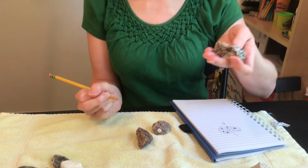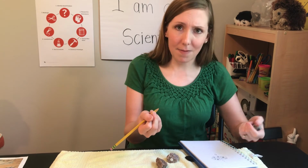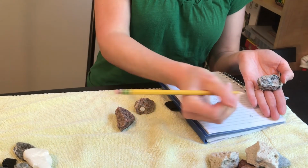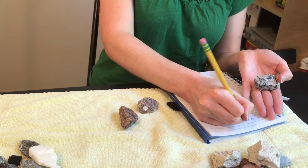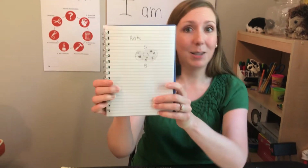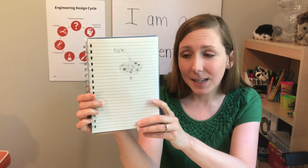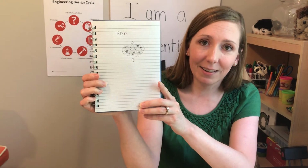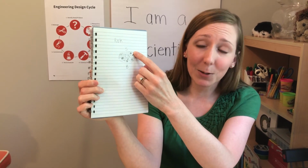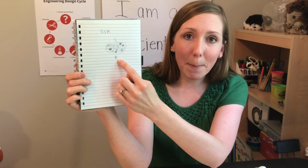And then what is this? Is this a bird? No, it's a rock. So I need to write rock on this somewhere. So rock. Okay, so rock. Now this is not how you really spell rock, but is that okay for right now? It is, because kindergartners and preschoolers are still learning their letters and letter sounds. So that is a great way, and I bet a grown-up could read that writing too. So we have rock. I have my rock here, and I wrote sparkly and bumpy.